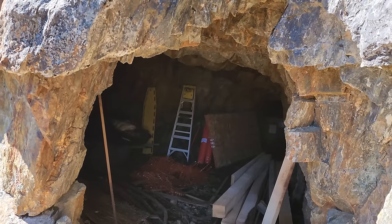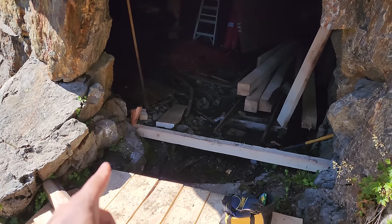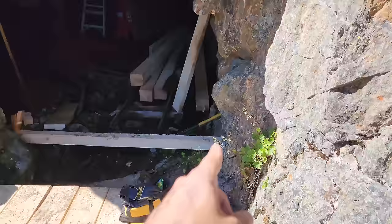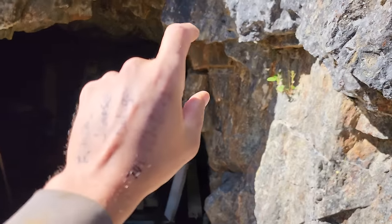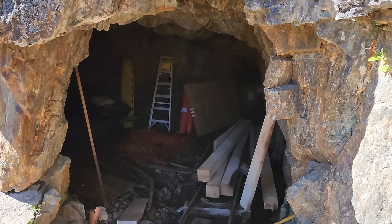Well, I'm a little bit limited on what I can get in the shot here. But my plan is to run two posts, one up there, one over here somewhere, straight up, and run a cap across the two of them. So I'll try and get the camera set up so you can see what I'm doing.